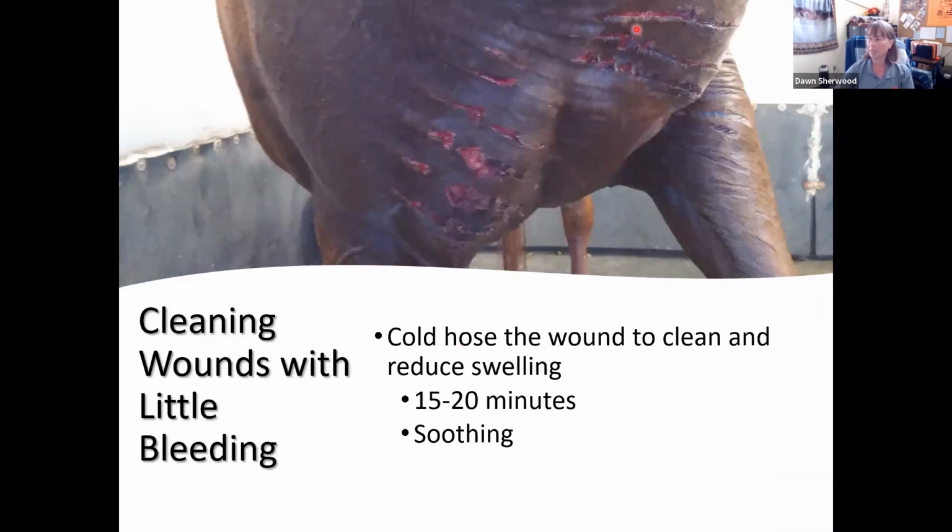Just a little disclaimer, this almost looks like a cougar attack or cougar claw marks across here. This is actually from No Climb Horse Fence. We had a horse literally go over it. She went head over tea kettle over the top. And this is essentially what happened when she came out the opposite side.